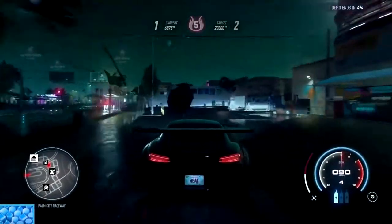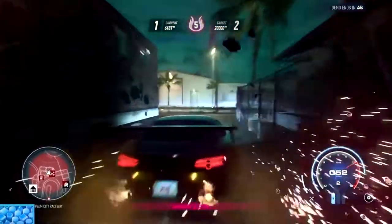What happens exactly when his car is destroyed? So all the customization, everything is gone?